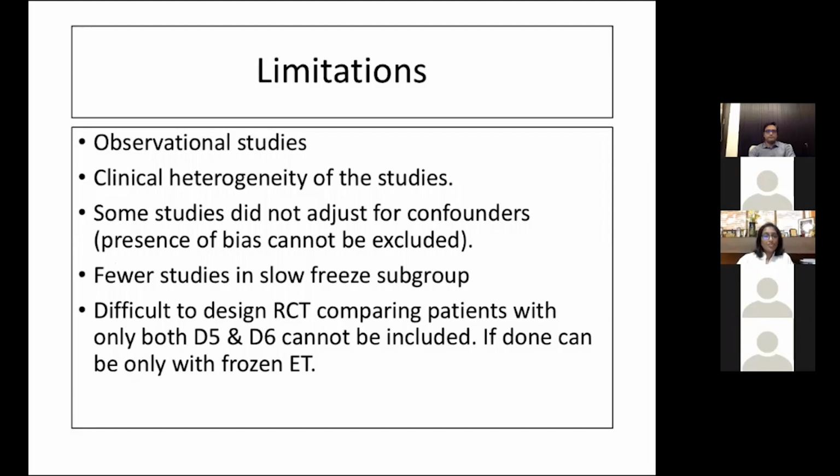The limitations of these studies are, however, that these are observational studies. Multiple studies have been studying different parameters and having different criteria of selecting patients. Obviously, there is clinical heterogeneity of the studies. Some studies did not adjust for confounders, and presence of bias, in spite of the best efforts, cannot be excluded completely. The slow freeze group was a very small group here, and very few studies were included here.